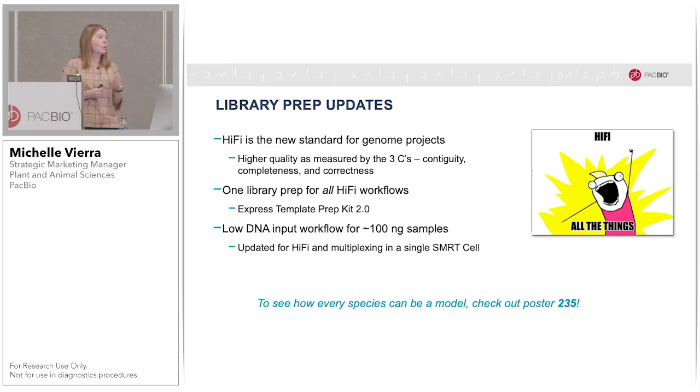And we achieved this by adapting the Express Template Prep Kit 2.0 to be able to generate HiFi libraries. In 2019, we also saw the release of the low DNA input workflow, where you're able to generate high-quality genome assemblies from small insects from only about 100 nanograms of DNA. And we've already updated that a couple times to work with HiFi workflow. And with the incredible throughput of the Sequel II system, you're now able to multiplex at least 2 different 300 megabase genomes in a single SMRT Cell 8M.